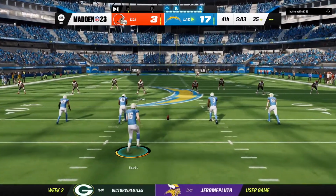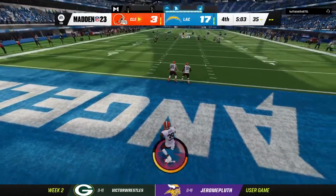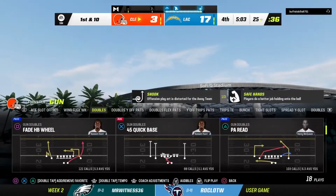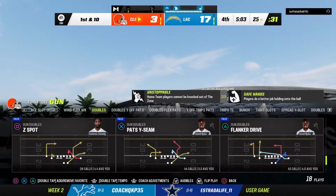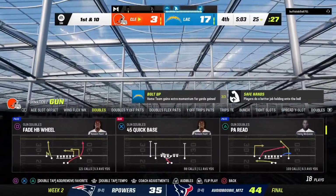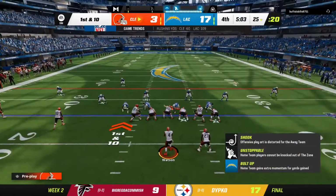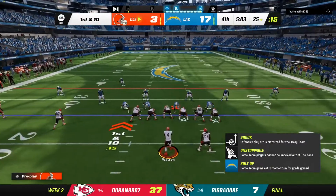The kick unit on here for the Chargers as they will send this one away. And no return here for Agnew, so they'll bring it out, start the drive at the 25. The Browns drive about to get started. And last time, went for it on 4th, didn't get it. Let's see if they can pick themselves up off the mat and do better this go-around.